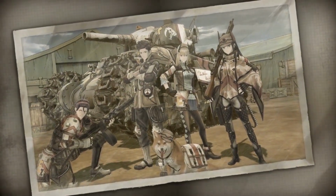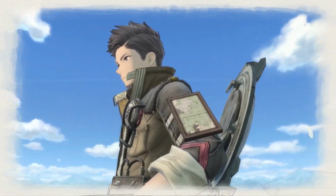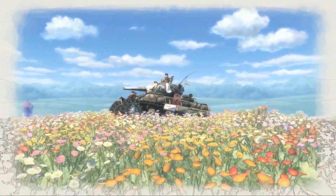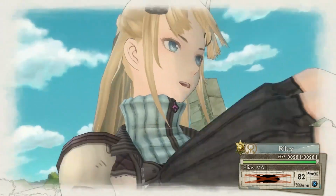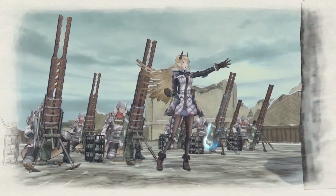With its third-person shooter meets real-time strategy gameplay and its stunning watercolor visuals, Valkyria Chronicles is a series unlike any other, and the fourth game sees it at its very best. Set in the same time frame as the original game, Valkyria Chronicles 4 revolves around a group of childhood friends fighting for the future of their homeland as the Imperial Alliance seeks to crush everything in its path.